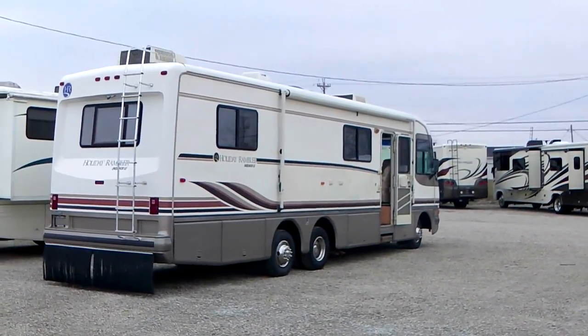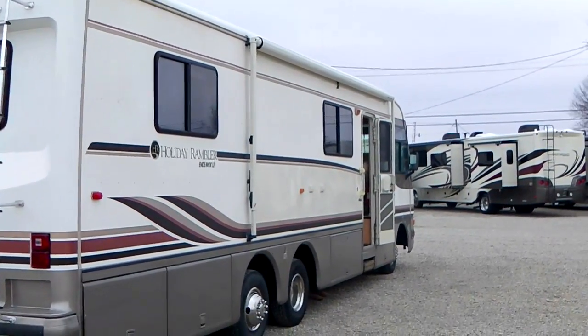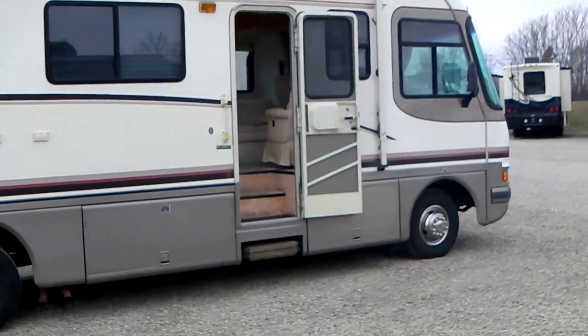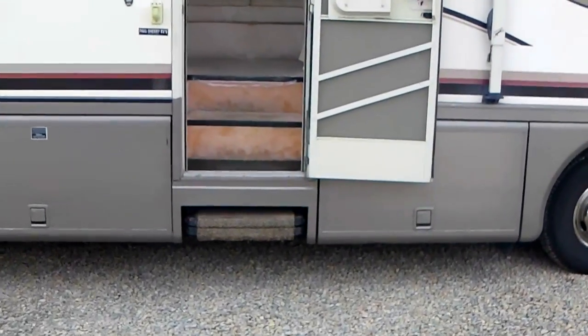Now, this sidewall, very clean. No damage. Holiday Rambler, just a nice coach. Non-slide, 1996. Clean as a pin. All right, we'll walk up the step.